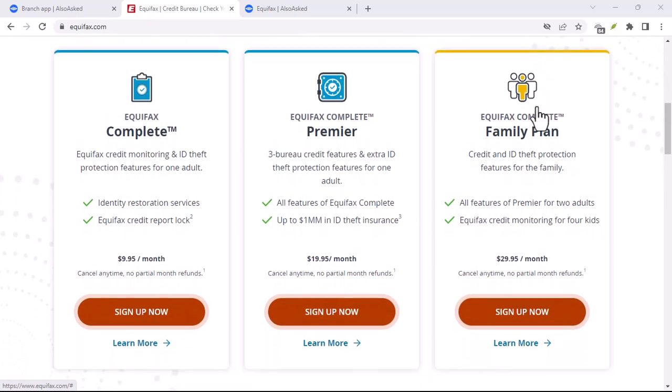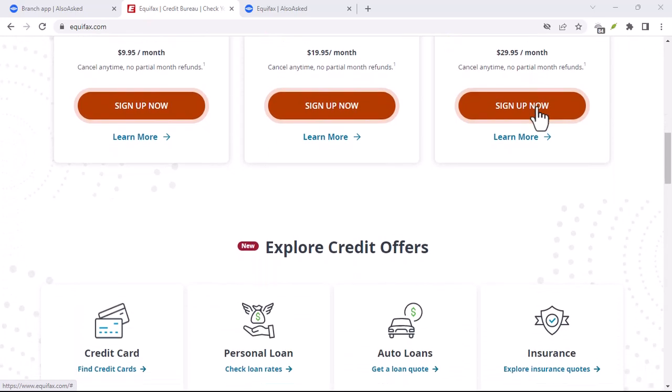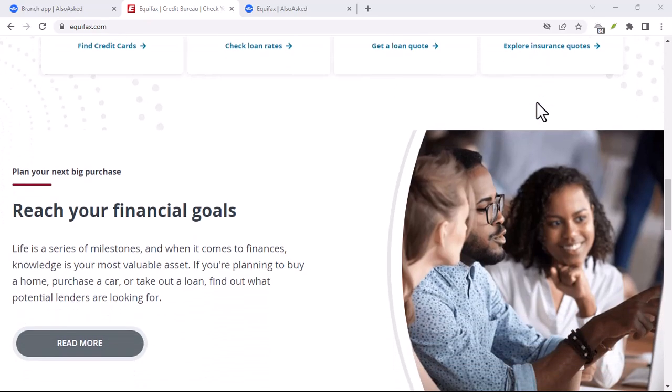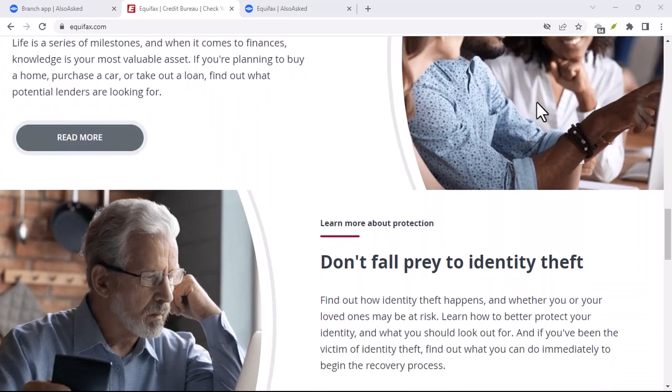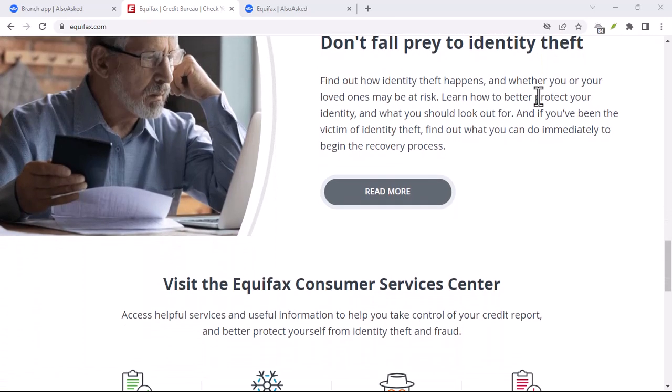Disputing inaccurate information on your Equifax credit report can be a powerful way to improve your credit score. By following the steps outlined in this video, you can take control of your financial future and potentially eliminate negative items that are hurting your creditworthiness.